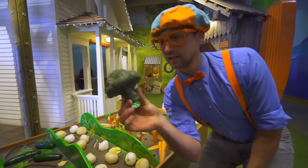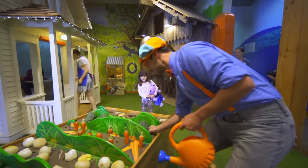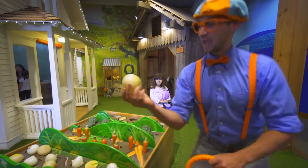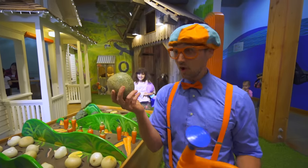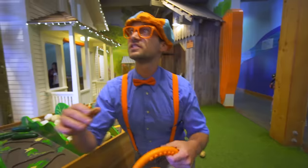Hey, ooh, look at what we grew. We grew some broccoli, green broccoli. I love broccoli. And ooh, a carrot. Bunnies love carrots. Ooh, and an onion. Onions smell so good when you cook them. And is this a cantaloupe? Cool. And a red tomato. Let's go see what else they have here.